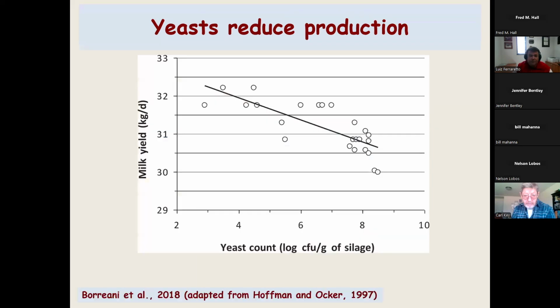And just to finalize the discussion, here's another study conducted in Wisconsin in Marshfield. And basically, that's what happens to dairy cows when you have a lot of yeast counts, okay? You do decrease milk production. And I believe that part of that is associated with that issue associated with fiber digestibility.